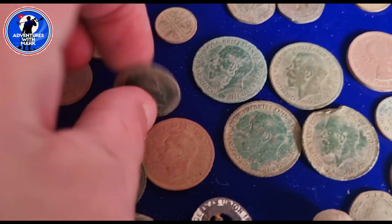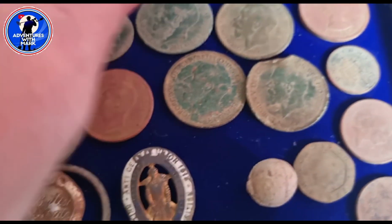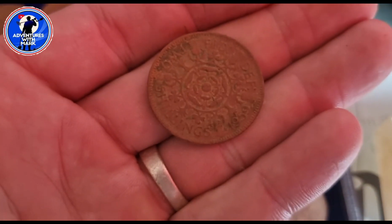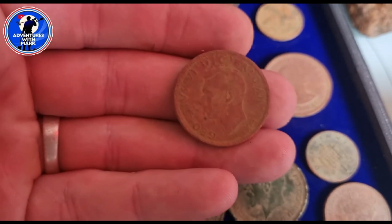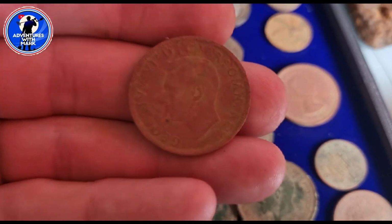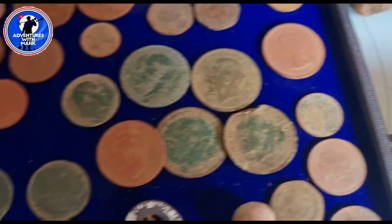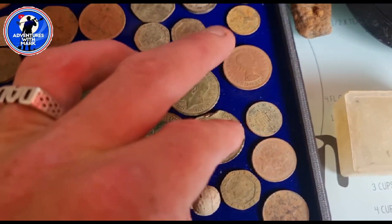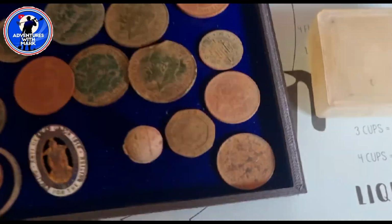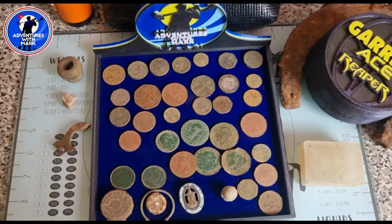Handful of Georges, an Edward VII there, 1910. Another, that's a 2 shillings this one, and then I think I've got another 2 shillings. Yeah, so I've got an Elizabeth and I've got a George 2 shillings. So yeah, that's all the old coins. So 2, 4, 6, 8, 10 old coins, and loads of moderns there as well. That's all today's finds.